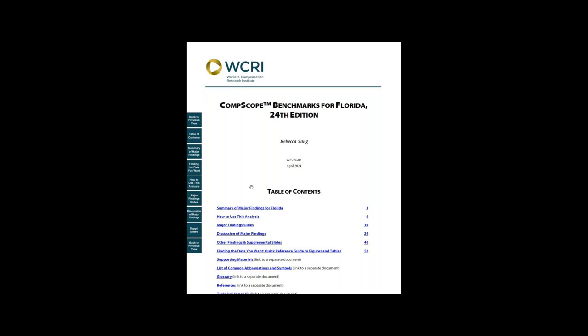Let me show you how you can use this report. There are 14 individual state reports. We'll use Florida as our example. First, open the report and go to the table of contents on page 1. Click on the summary of major findings.